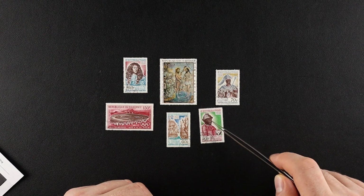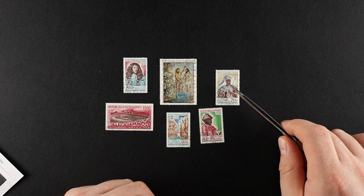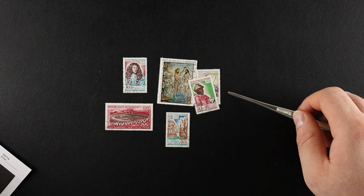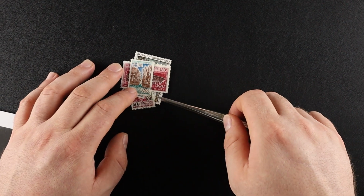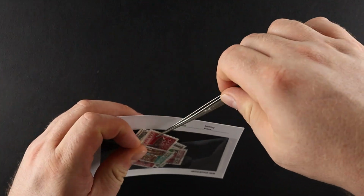Wonder if this is the same guy. Could be. Yeah, it looks like, I think it is. Huh, cool. Neat little stamps. Yeah, I didn't know that they're a dead country. Had no idea.